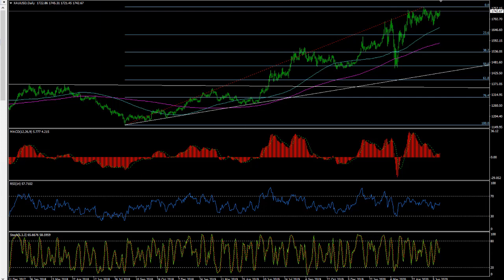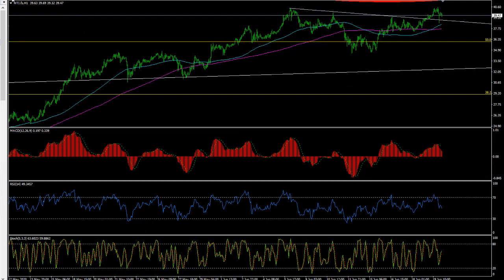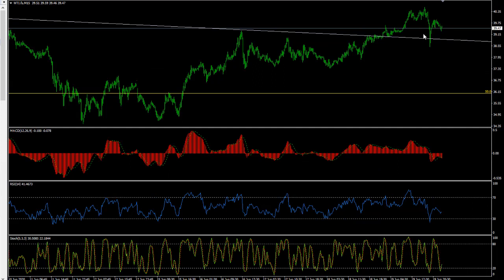Lastly, we'll have a quick look at oil for the week. Now, oil did make a new high. It got up to 40.57 before we saw a pretty sharp collapse, actually. I need to go back to the 15-minute chart. So it got up to 40.57, collapsed all the way down to 38.50, and then regained half of those gains.